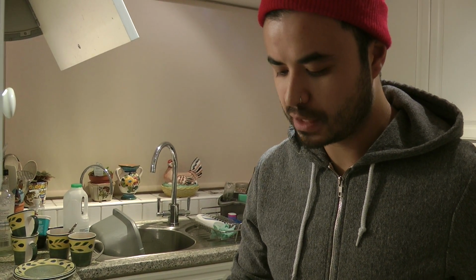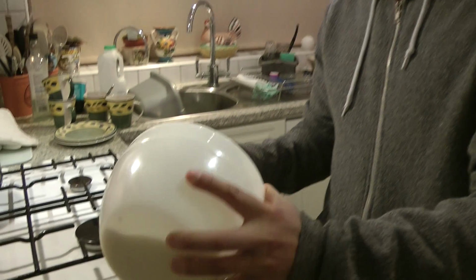Right. So now the chocolate and butter mixture is completely melted. We've taken it off the heat. So all we have to do now is add the caster sugar to the mixture.